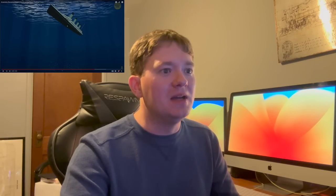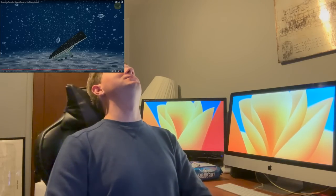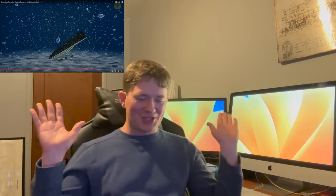I mean, you're talking about a massive amount of damage from the front of the ship to after the first funnel. I get so sick of this. Faster than it would have otherwise. Yeah, and it sank backwards. If the ship had hit the iceberg head on instead of ramming it with its side, it would have probably stayed afloat. Ugh. Okay, so that's a whole other discussion.